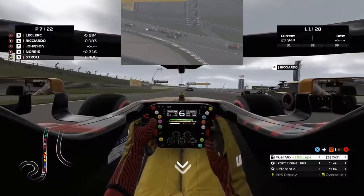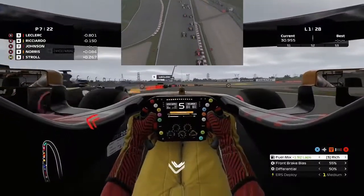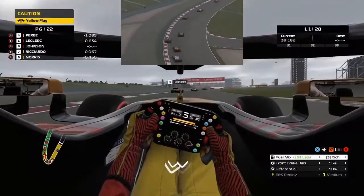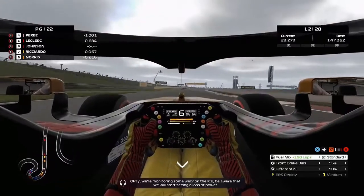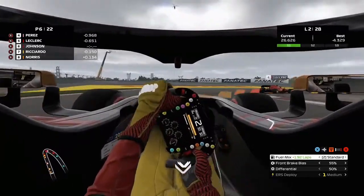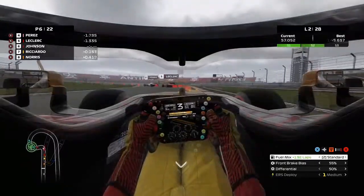But anyway, Ricciardo gets around us, so we're going to slot in behind him, and we're going to make a dive down into the hairpin. Had to get a little bit harder on the brakes, not to avoid contact with Leclerc, but we get cleanly around Ricciardo there, our fellow Aussie. And we are monitoring some wear on the ICE, so that's awesome. If I didn't qualify so high on the grid, I may have taken a penalty.